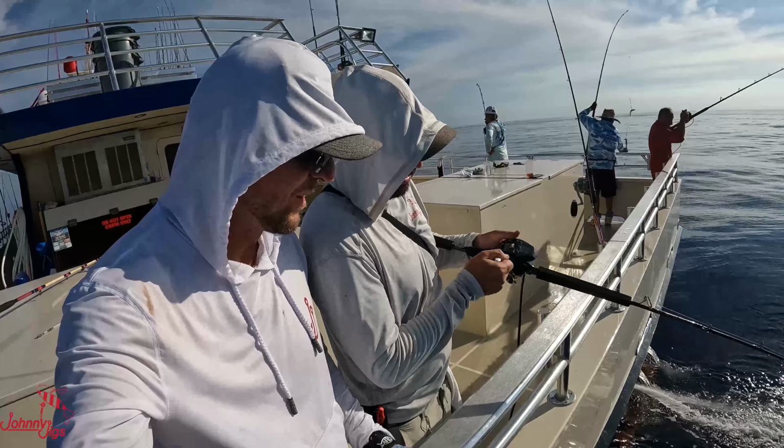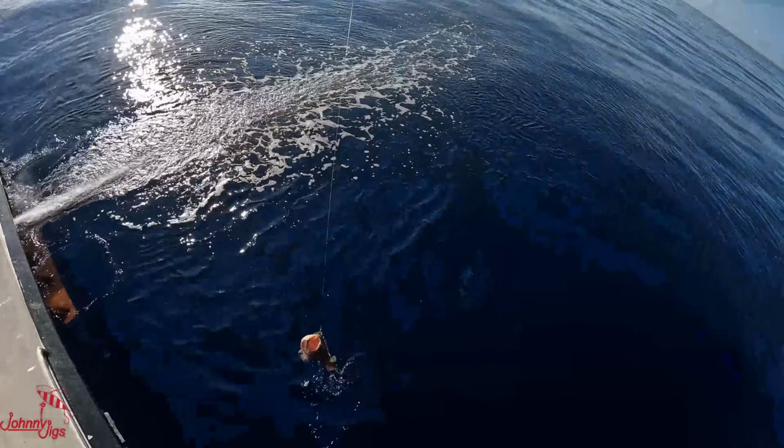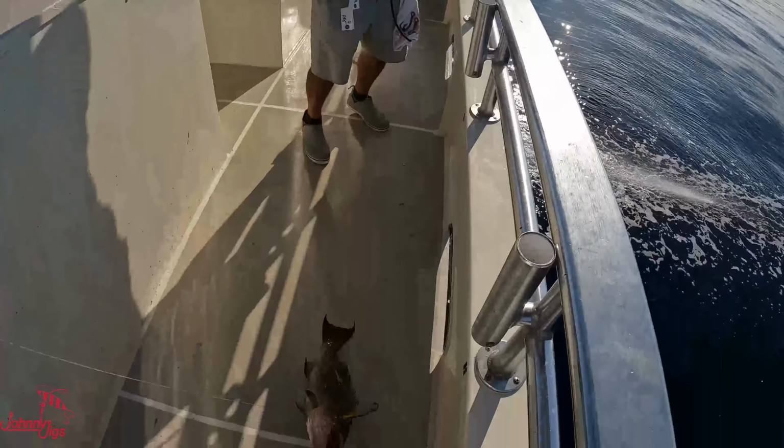We ate great today too, and look out below. Here we go. Not before Chris Doyle throws scamp number two on. Puts another scamp grouper on the boat. So guys, just an incredible day. We love deep dropping jigs, yes.